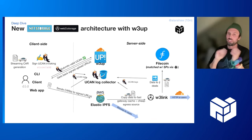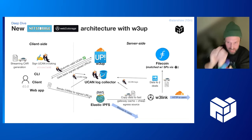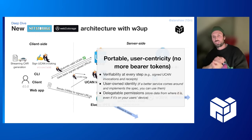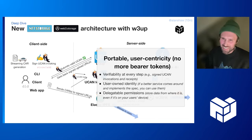And then throughout this whole process, our verifiable UCAN log store collects these UCANs that we add, and that will later provide us with verifiable transaction receipts. And we can also track metrics through the data pipeline by looking at these UCAN logs. So you can also see the benefits of using UCANs with user-owned identity in the new architecture. There's verifiability at every step in permissioned interactions and user-owned portable identity. Delegatable permissions allow more efficient data pipelines from where the data is sitting.